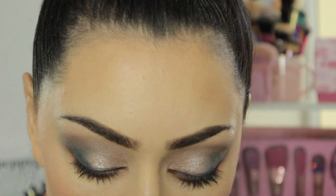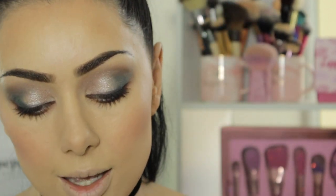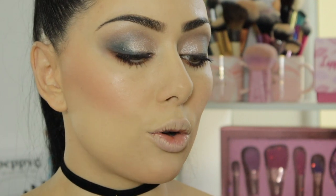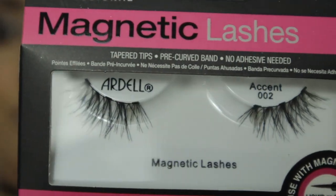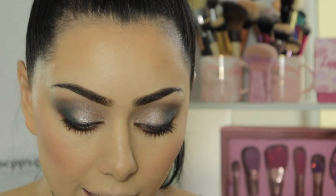I am going to try out some lashes for you guys. So I do have here the Ardell Professional Magnetic Lashes. So I'm going to give these a go, see the shape of them. They're not a full lash, so they'll look really nice with this eye look. They'll give that real cat eye effect. You guys, I don't think I will be using these.